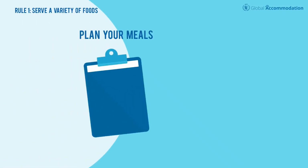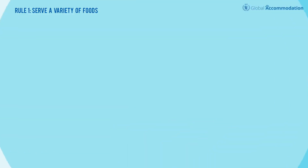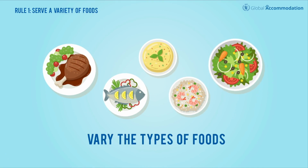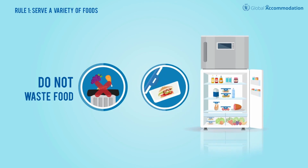Try to plan meals in advance to ensure they are healthy and nutritious. Rotate the types of foods you serve to keep your meals varied. Try to avoid excessive waste and keep any leftovers for later meals. Make sure leftovers are properly stored.